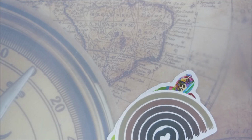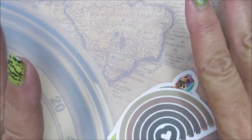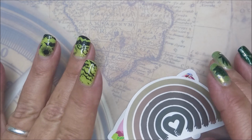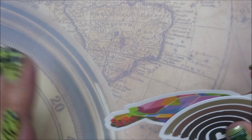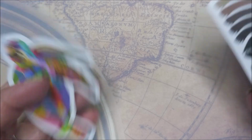I told you all when I showed my stuff from the Polish and Beauty Expo that I was going to order some stuff from some of the booths that I didn't get to actually visit while I was at the expo. And I placed an order with Girly Bits, and this company is out of Canada. So it took me a little while to get them, but I've got them now.